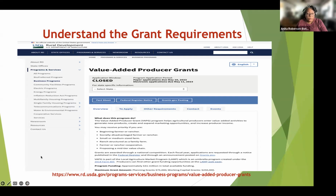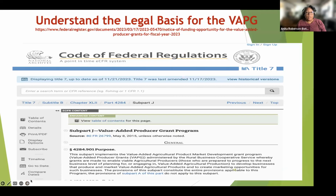When you talk about who's eligible, the folks that are eligible are, of course, agricultural producers, and the producers have to supply at least 51% of the raw commodity that goes into the value-added producer product. If you are a business, say a cooperative that's applying, you have to show that the farmer ownership or all the components of that ownership are eligible to apply.